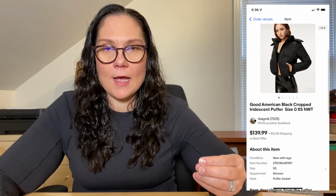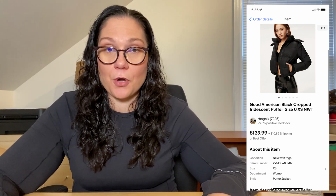This one was $18.95 average cost per item. It was a size 0, so it was very tiny. Good American size 0 is like an extra small or a 2 extra small, but it was a really, really nice puffer jacket. It sold on eBay for $100.